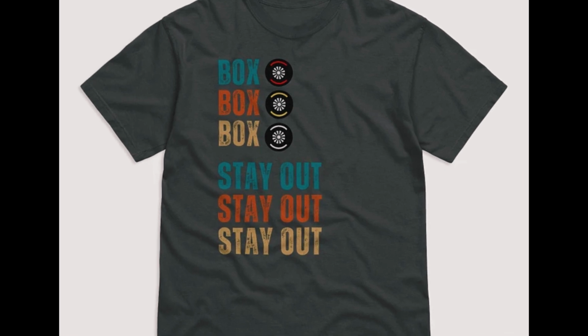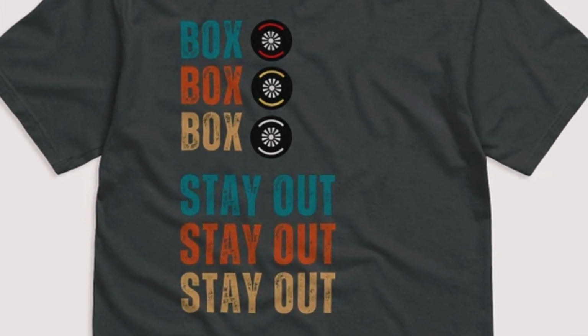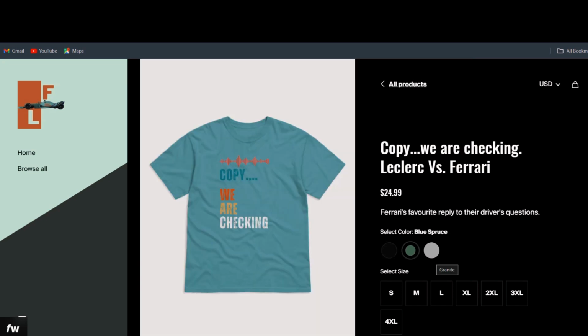Tire, position 5. In a fitting tribute to Xavi, Front Lockout has partnered with Fourth Wall to produce merch that captures the most intriguing radio conversations between Leclerc and his race engineer.